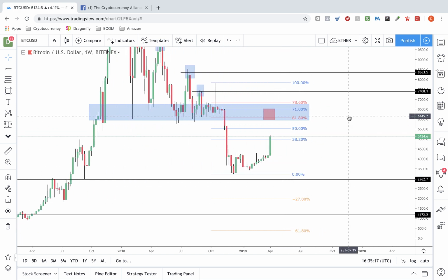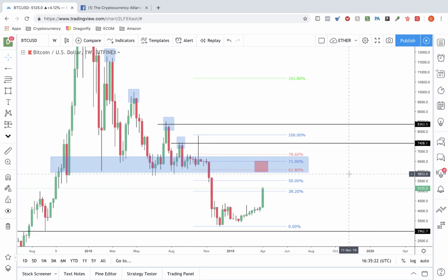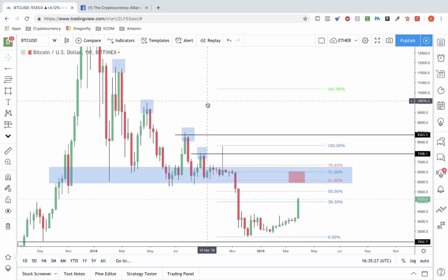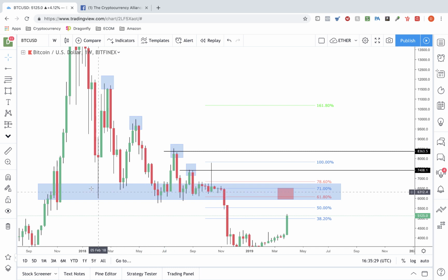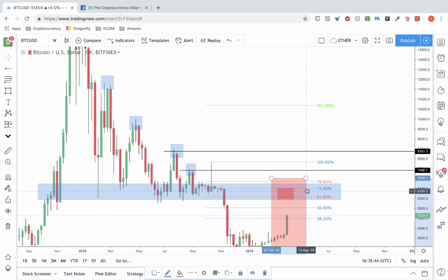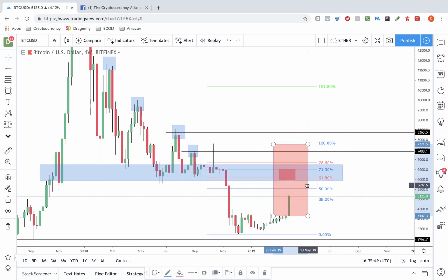Now, another thing I wanted to point out was we had a pretty big spike up here and here and here, okay? There's no reason why we can't see that same kind of spike up in these regions. Look for resistance.